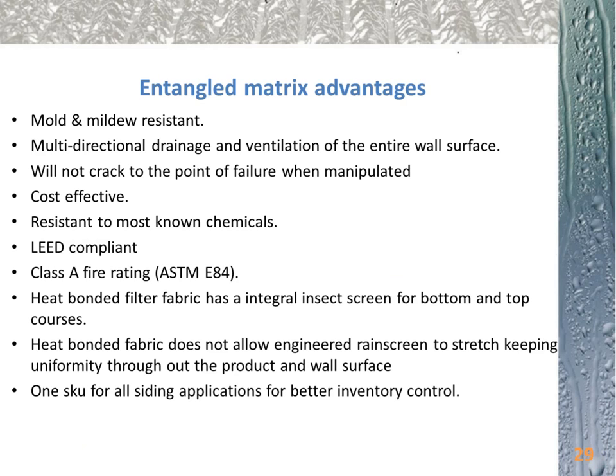Our MortarVent product comes with a 50-year warranty. So what we tell a lot of homeowners, a lot of distributors, a lot of architects, it's relatively cheap homeowner's insurance to use this product. And when we lay it out that way, it's a very easy sell for our distributors when they're talking to their customers. This product, very important, is resistant to most chemicals that are on the market.